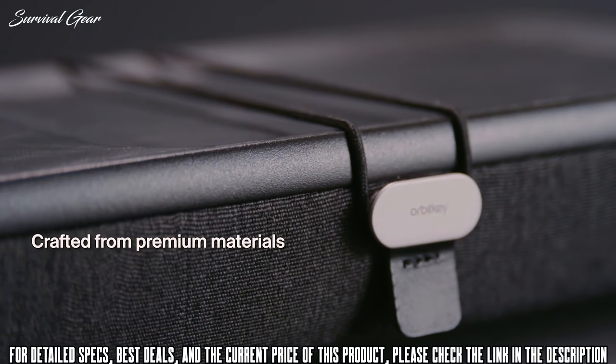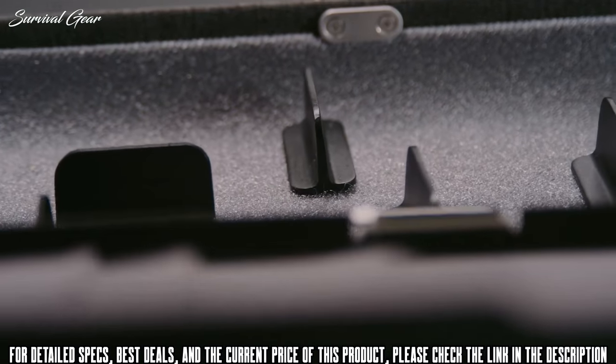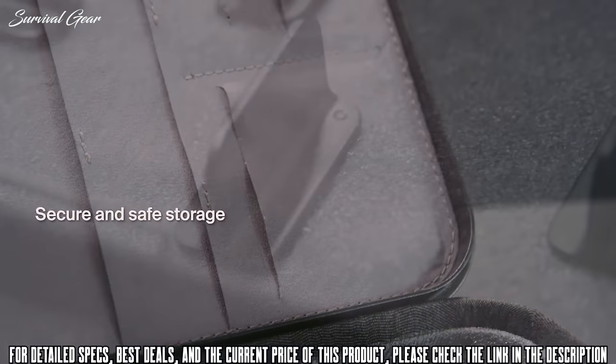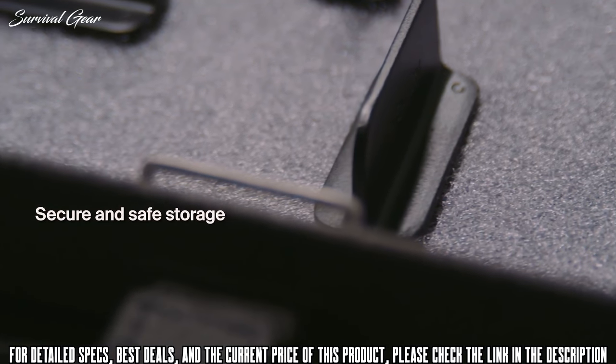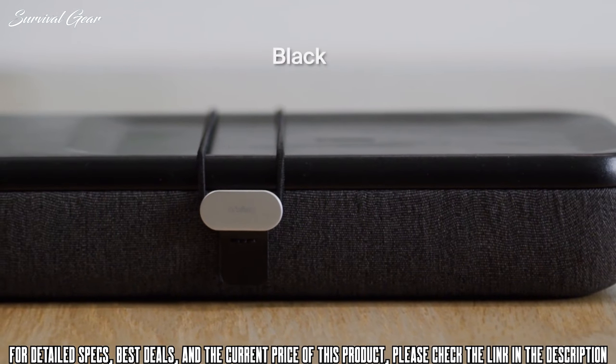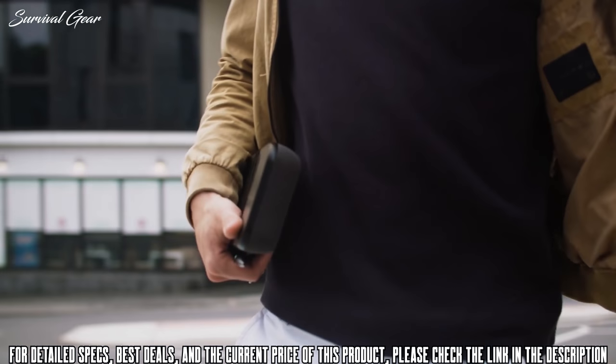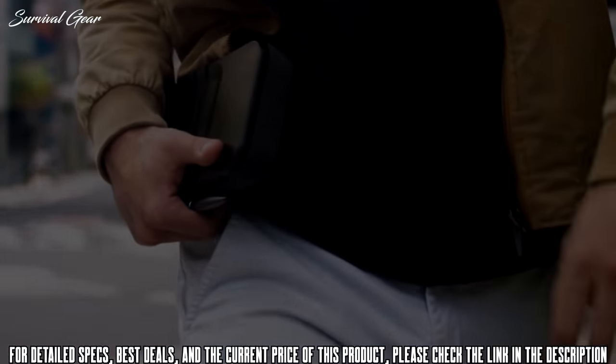Nest is carefully crafted from premium materials. The foam-padded interior will keep your belongings safe and protected as you go about your daily commute. Available in two timeless colorways, black and ash, the Orbitkey Nest makes the perfect home for your everyday essentials.